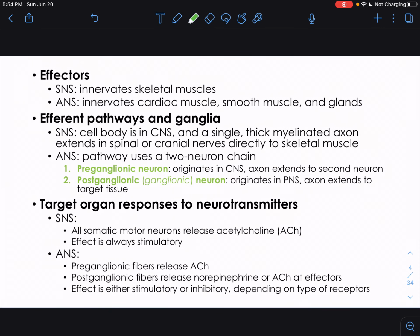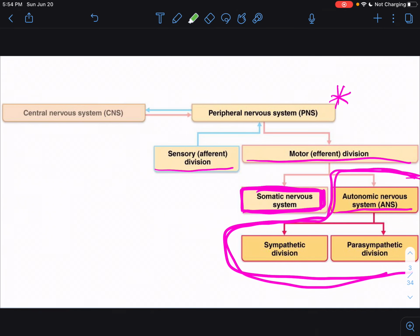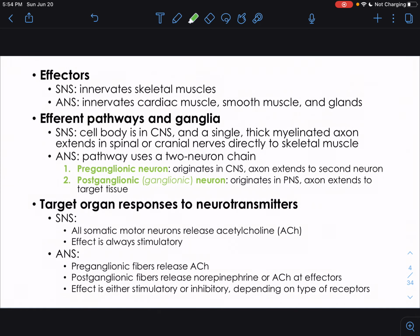Okay. All right, so we've talked a little bit again about the somatic nervous system, and what we're going to be talking about is the autonomic nervous system. So what are the differences and similarities between them? Okay, so I want to first talk about the differences. And this should be pretty straightforward, but effectors. Your somatic nervous system innervates your skeletal muscles, right? Things you consciously control the movement of. Autonomic innervates cardiac muscle, smooth muscle, and glands, right? Things that we're not controlling.